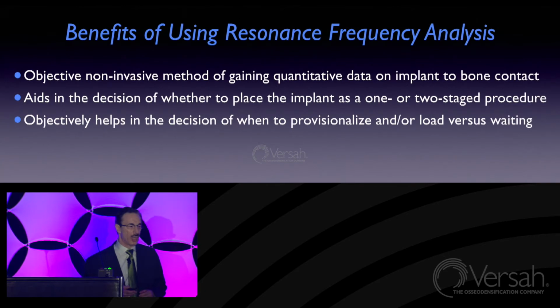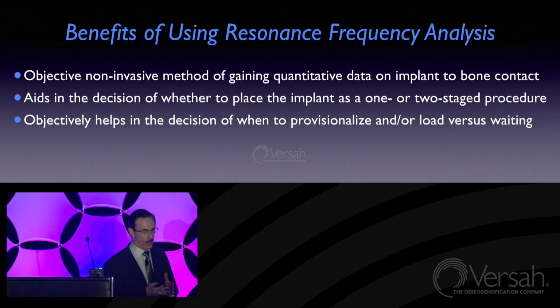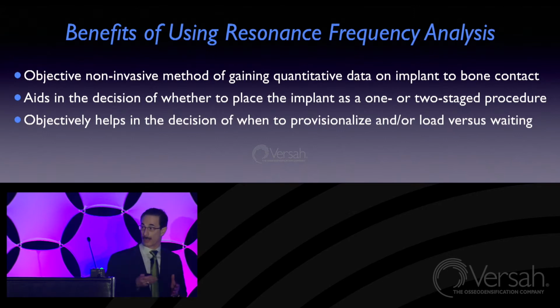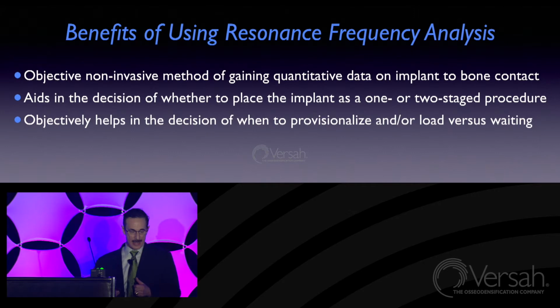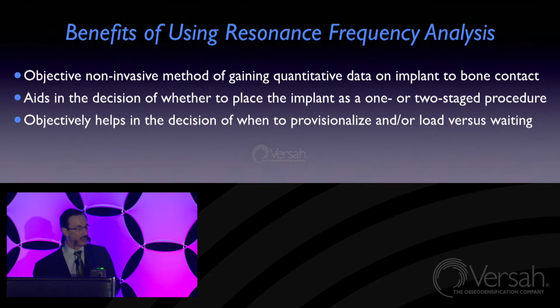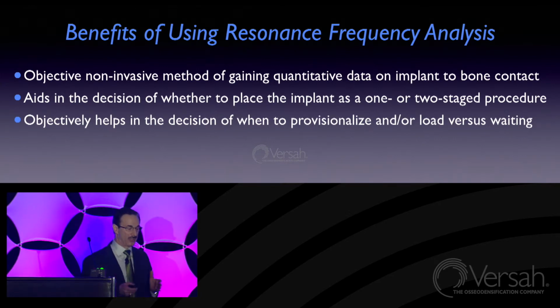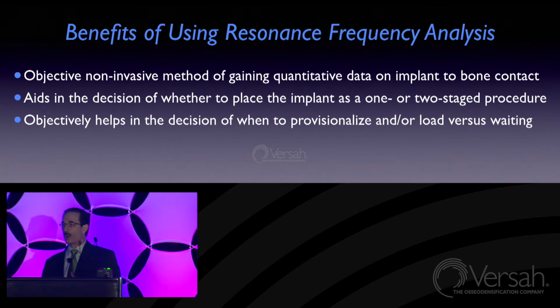What are the benefits of using resonance frequency analysis? Well, first and foremost, it's an objective, non-invasive method of gaining quantitative data on the implant-to-bone contact. It aids in the detection of whether to place the implant as a one- or a two-stage procedure. At least this is how I use it. And last but not least, it objectively helps in the decision of when one is going to provisionalize and or load versus when are you going to wait.